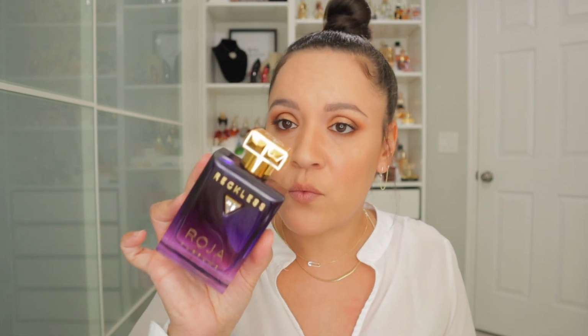Another scent that I'm really looking forward to wearing this winter, transitioning into spring, is Reckless by Roja Dove. This one people compare to Kilian's Love Don't Be Shy, and I would agree. I find this one to be lighter, not as strong, and I also find the neroli in here to be very blended. In fact, I find this one to be more blended than that one. I actually prefer this one over Kilian's Love Don't Be Shy, and then other people prefer that one because that one's a little bit louder. But this one to me, I just like how it's blended.